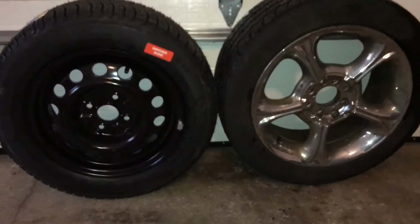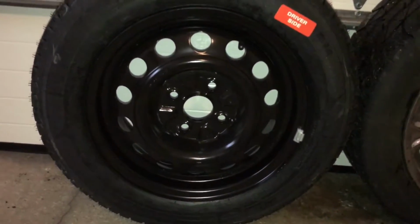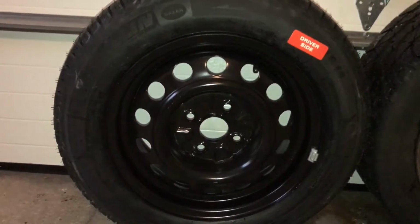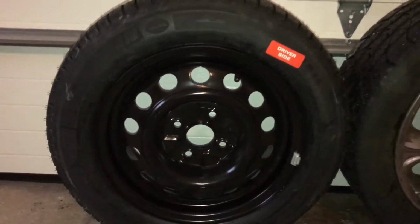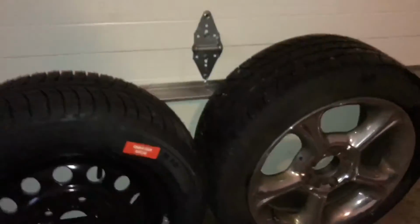So here's what I've got. Steelies. Yes, that's right. Black, ugly, steel wheels. But you know what? They're kind of race car looking. So yeah, I'm kind of digging it. Now the main difference here is the width of the tire.